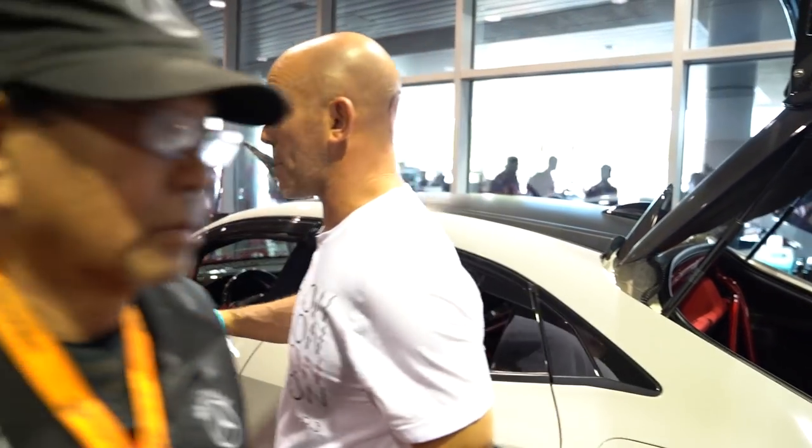So last time we spoke, you were talking about doing some actual carbon fiber panels. You still thinking about that? Oh, yeah. Dude, Sabon makes some sick doors I'm waiting on. They should be here in about a week. Yeah. So carbon doors are coming.